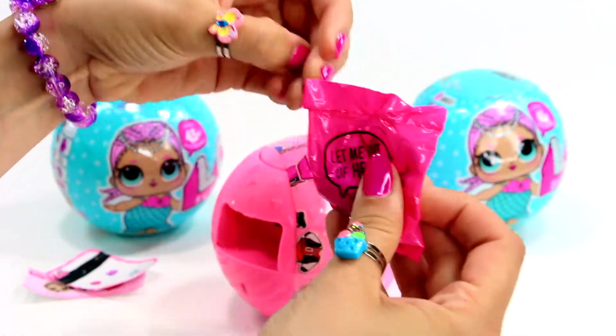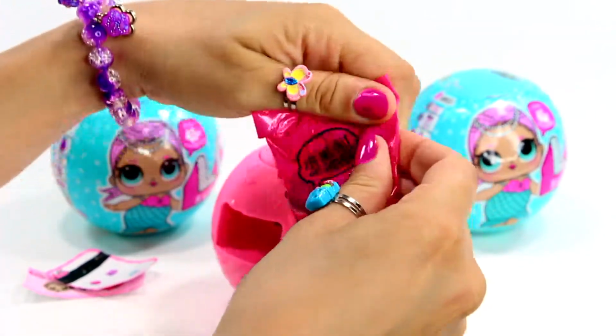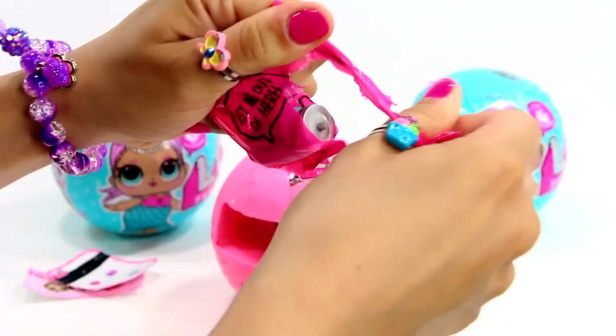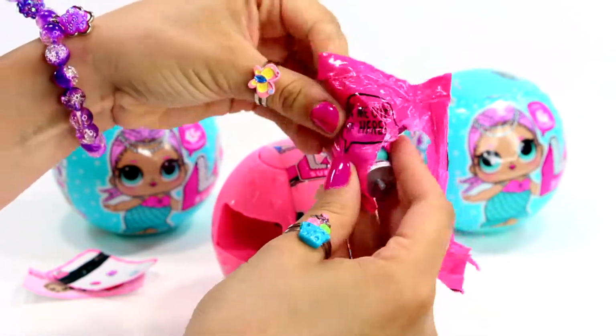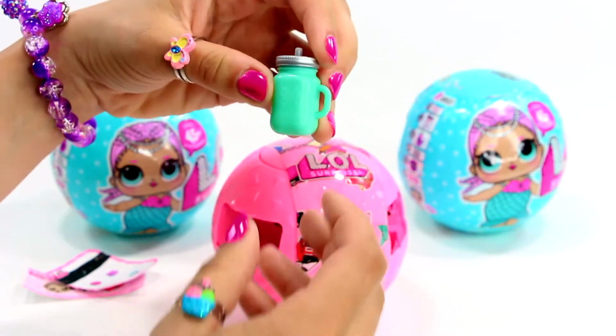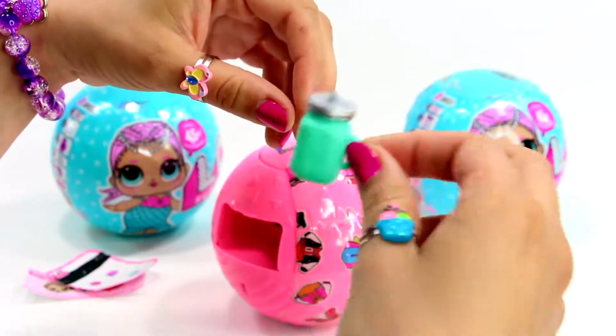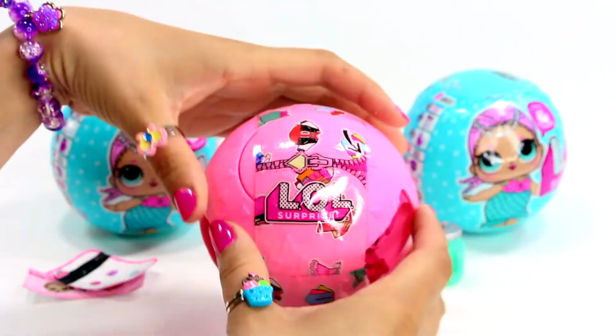Ooh, a surprise! Let me out of here, let me out! Okay, I'll let you out. It's a bottle! A teal bottle with a silver top. Perfect for our little LOL baby to spit, cry, or pee out water.